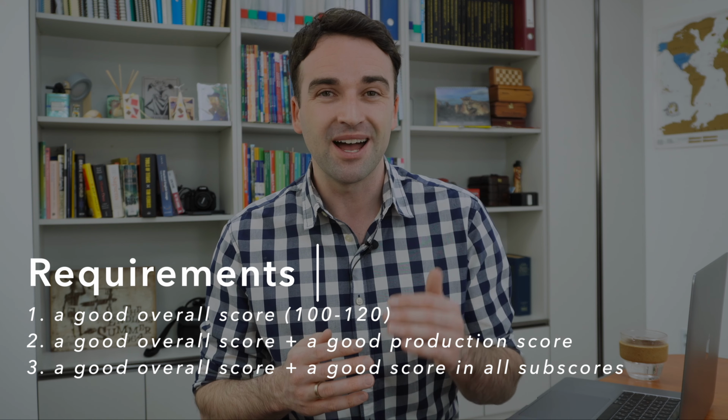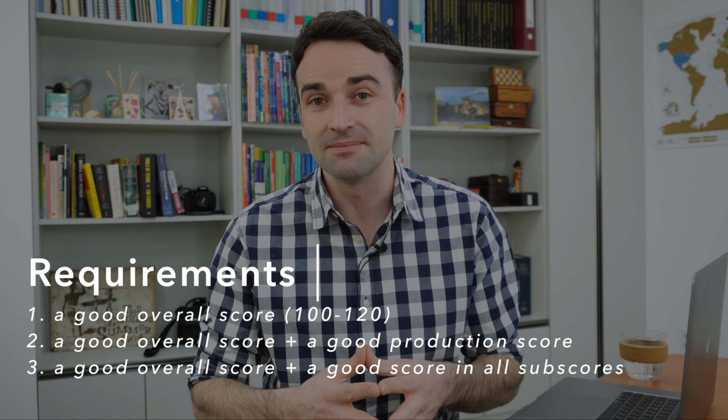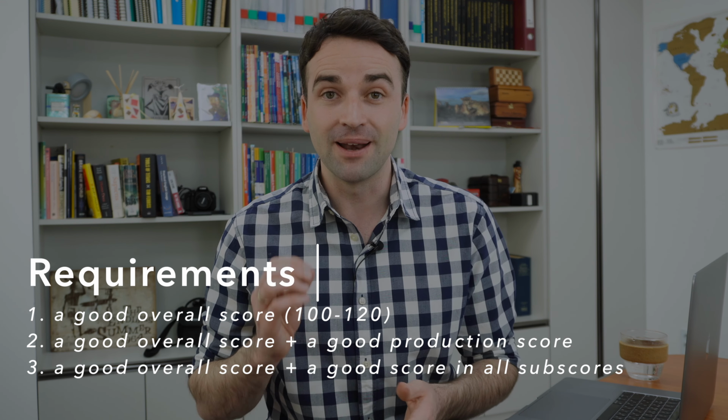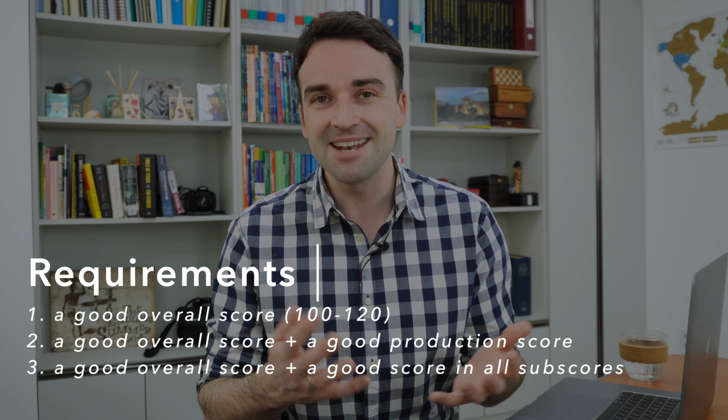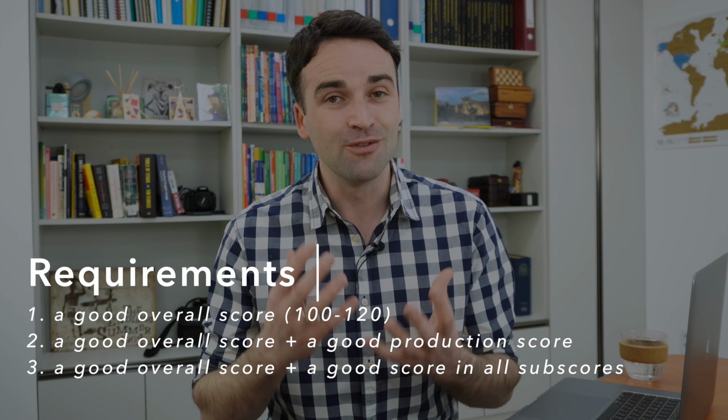Universities normally require one of these 3 things. First, a good overall score, normally around 100 to 110, but some do want an overall score of 120. 2, a good overall score plus a good score in production. Again, somewhere around that 110 mark. And thirdly, a good overall score and a good score in each of the subscores. So for example, 110 overall plus over 100 in each of the subscores. It's really important that you know what is required of you because you can tailor your studies to hit that requirement. So how can you find out? Well, let me show you.